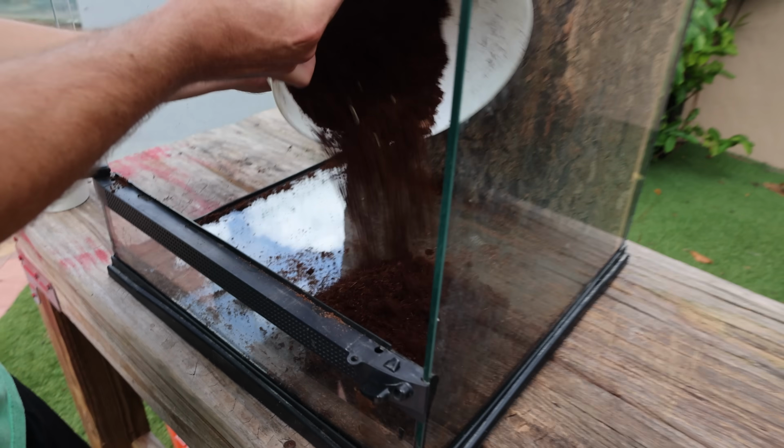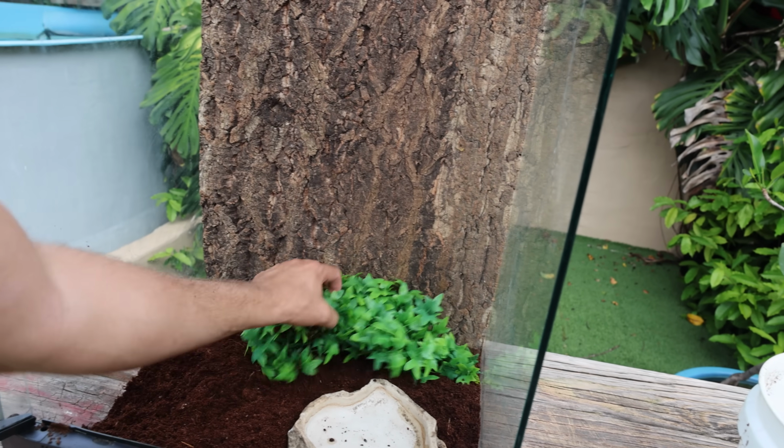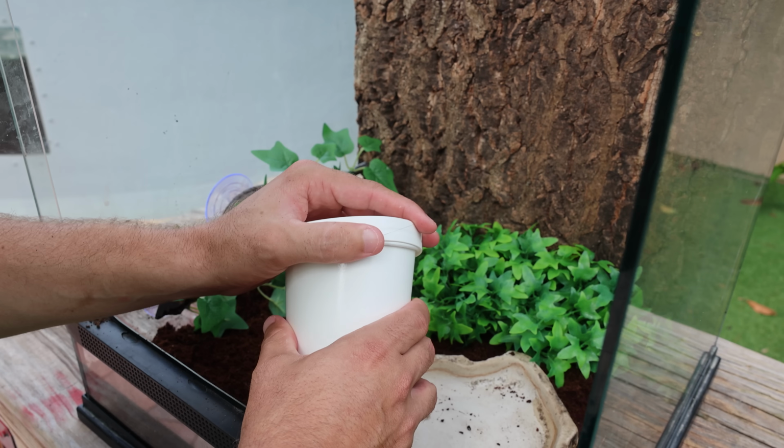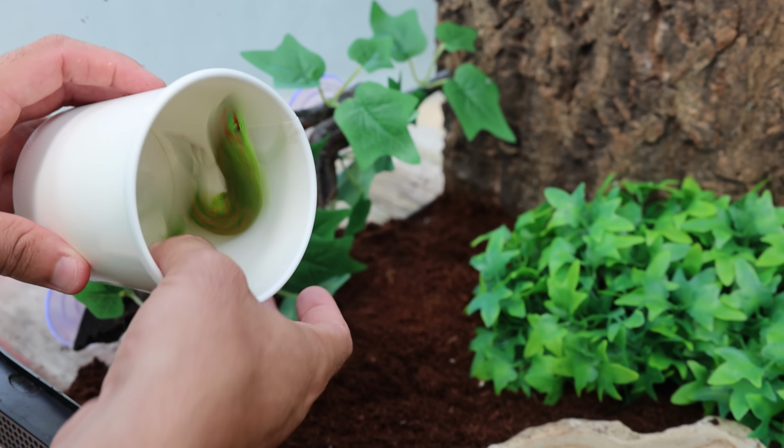So we got some ground up coconut fiber and we poured it in the enclosure and spread it around. And then we added a water bowl, some fake green trees, and obviously a little branch so that they can climb on it. And after all of that, now it's time to see how they like their new enclosure. Come on. Alrighty buddy, welcome to your new home. Hi. Whoa. Look at him, he's so cool.